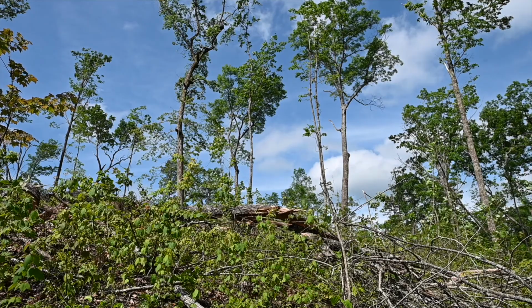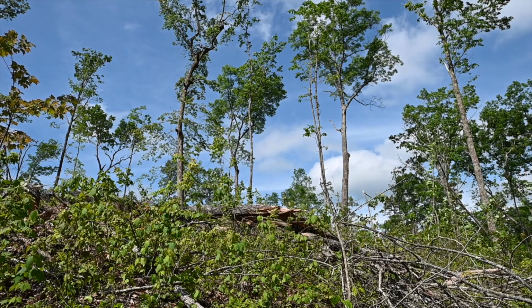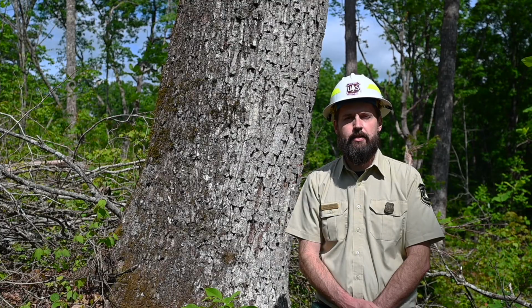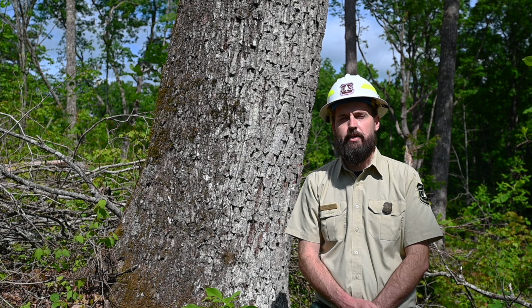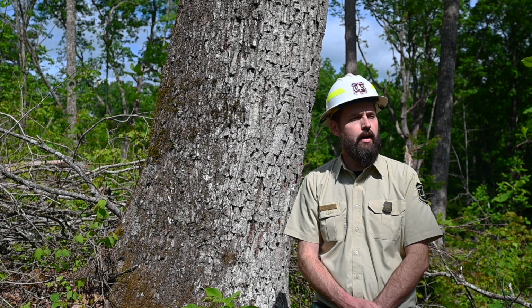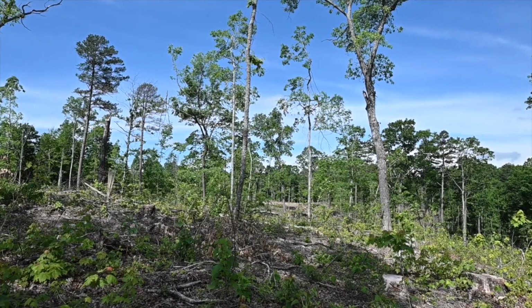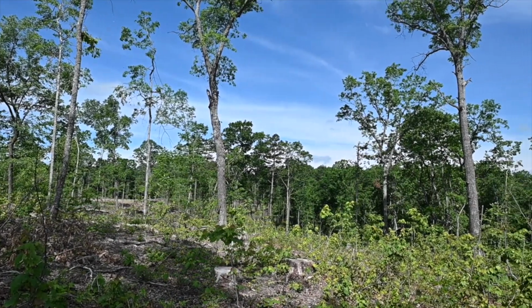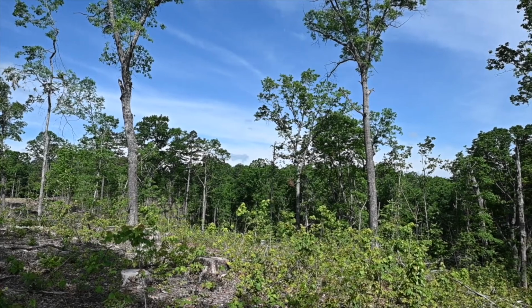So we manage the forest primarily for habitat diversity, and we do a variety of treatments to improve habitat for various species. We're going to see a lot of things today that are just different types of treatments that could benefit the forest and also benefit the various species assemblages across the national forest and the Daniel Boone as a whole.